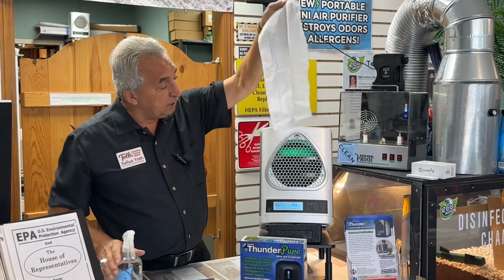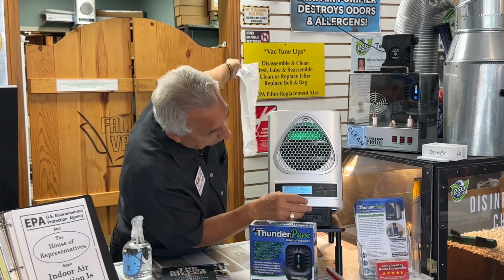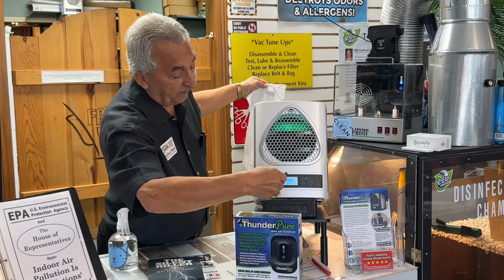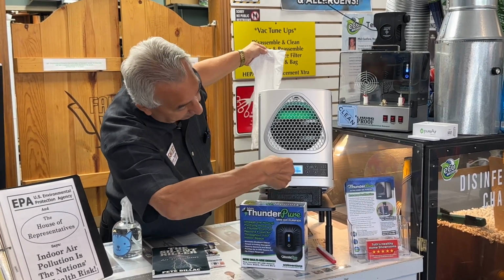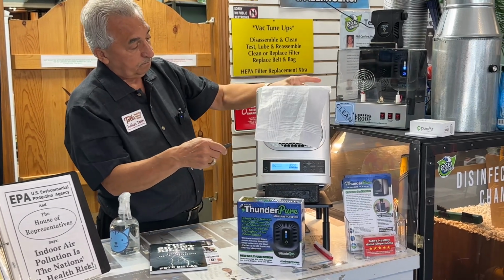So what I'm going to do is I'm going to take my machine. I can use a small one or a big one. They both do the same thing. And I'm going to keep the fan turned down because I don't want to blow this all over the place. And I'm going to crank up, as you can see, the activated oxygen to high.